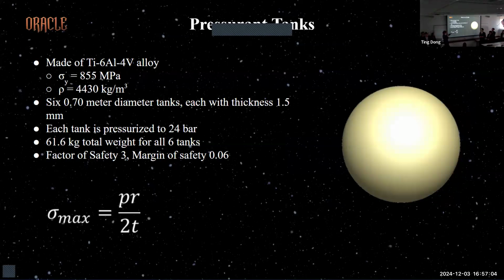So these pressurant tanks are relatively small. Since we're pressurizing them to a much higher degree, the 24 bar, we can go with a smaller amount of them spaced throughout the craft. Because we already had all that space that we had to take up vertically for those descent modules, we found that we had more than enough space in the upper stage to put these pressurant tanks around.